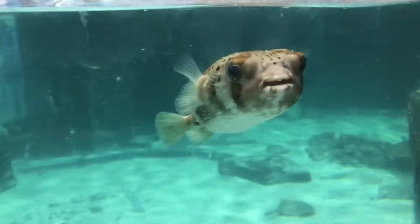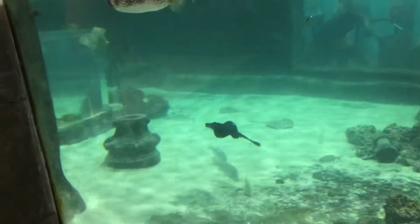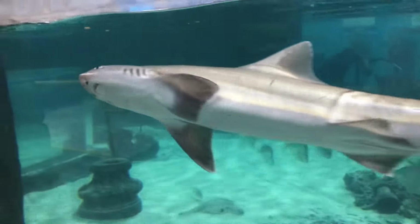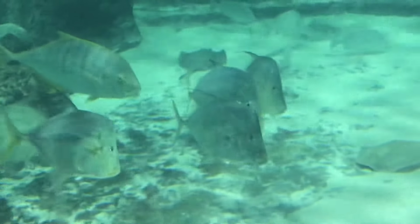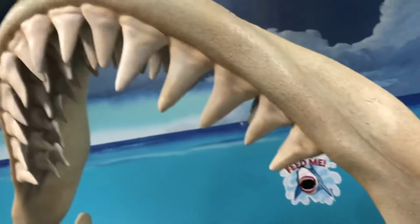Pretty cool. Hey, look at the little porcupine puffer. Came over here to say hello. What's up, bud? This massive aquarium, and he comes over here to say hi. Look at the rays, the sharks. There's Mr. Shark swimming by. Oh, there's the lookdowns. Look at them. Obviously, the lookdowns, because it looks like they're looking down. You can't have an aquarium or saltwater display gallery without having a huge, huge megalodon mouth.